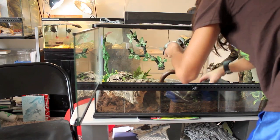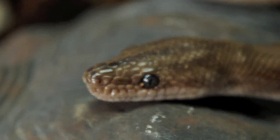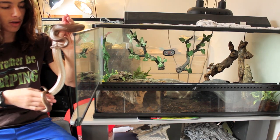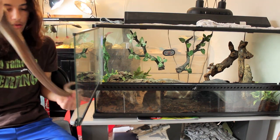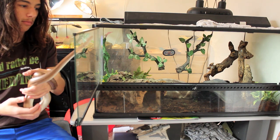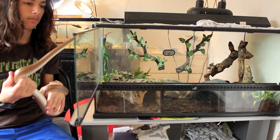He is a male. He's about, let's see, 3 or 4 years old now. All I know about him was that he was a 2013 male. I don't know too much about him. He's about 3.5-ish feet. I don't know exactly. He is becoming a pain to measure. But yeah, very well-tempered snake for a boa. I've heard that sometimes they can be a little bit nippy, and this guy's certainly a little bit more touchy than my ball python, but he's nevertheless a really good snake.